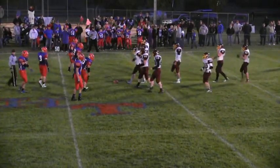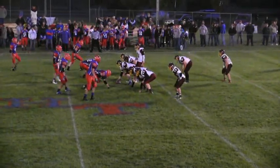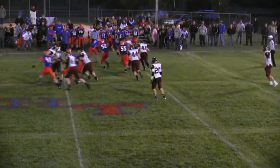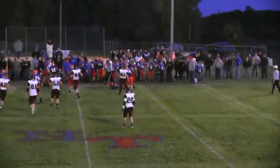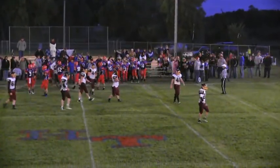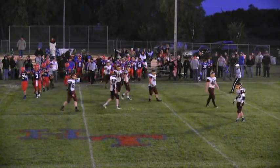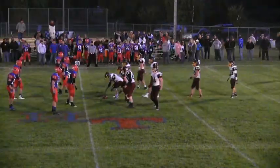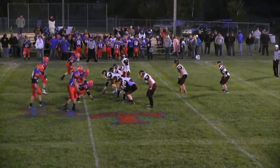Lions with the first possession here in the second half at their own 47-yard line. Handoff to Gibb. Gibb's around the right side. And he steps out of bounds at the 49. Pushed out of there by Gatsky. No, excuse me, Knipling. Knipling over there. Second and eight for the Lions from their own 49.